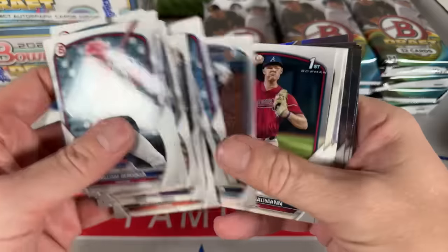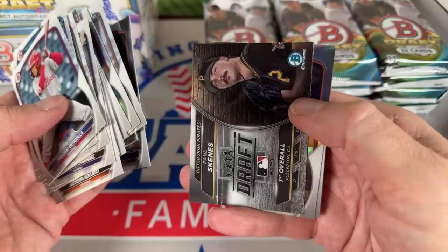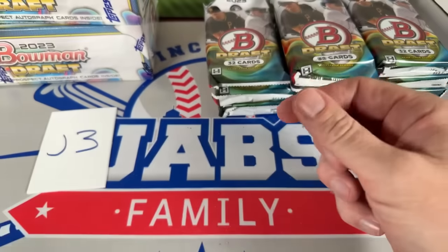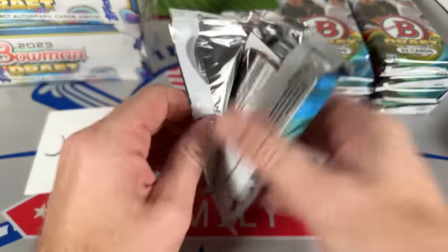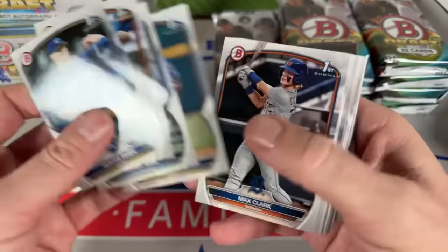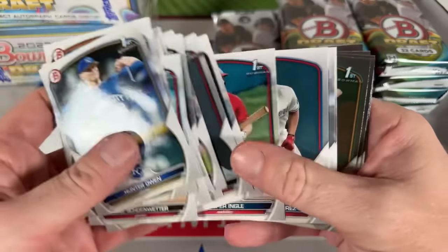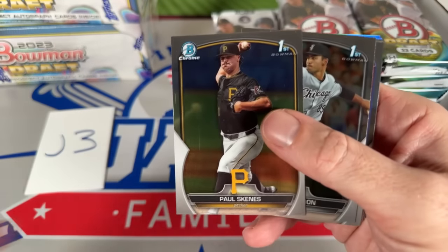Here's our next one. Box 2, pack 1 in Bowman Draft. And we've got Paul Skenes right there. Pirates number 1 overall draft pick. I sure hope it works out. Pirates haven't had the best track record of number 1 draft picks. Gerrit Cole was a good one. That one worked out. Unfortunately, we didn't end up having Gerrit Cole for all that long. He was with us throughout our playoff run, though. There's the Paul Skenes. I'd love to see Paul Skenes become an ace.